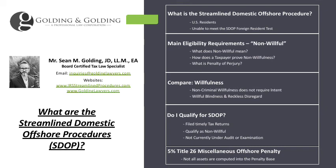Now, even after you submit, the IRS could come back and try to audit you. They could come back and try to get increased penalties, but they'd have to prove you're willful, and it's a little easier said than done, especially if you've certified under penalty of perjury that you're non-willful.